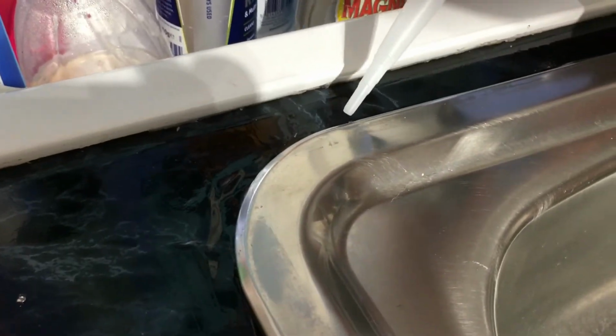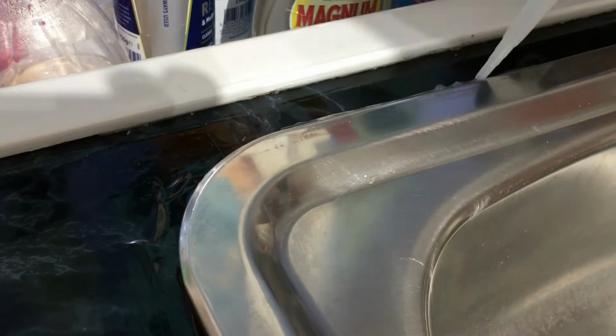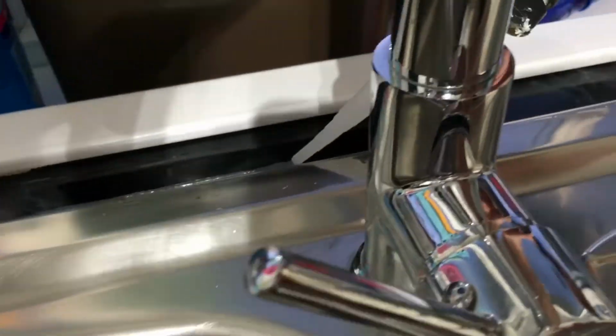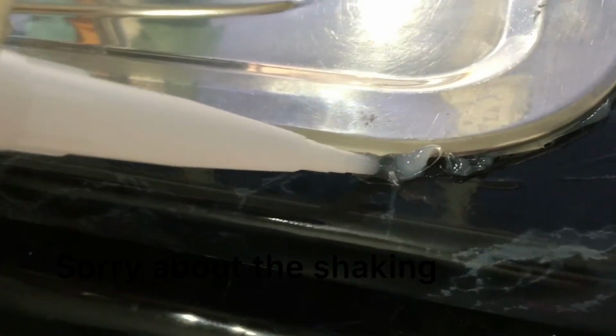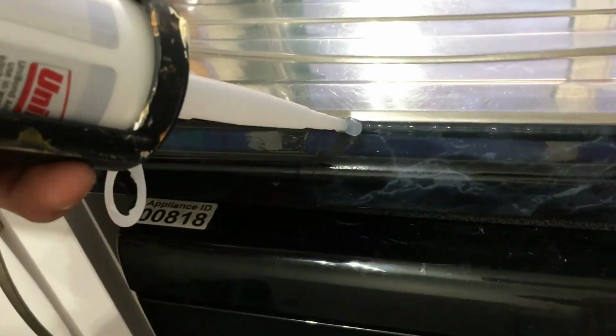As I said earlier in the video, we'd pulled up the tape that we had around this kitchen sink as a sealant. So I do apologize about the shaky camera here, but I was trying to get around the taps and everything else to get a good shot of it. And then at 10 o'clock at night, my rattlesnake, she's my cat, she's the only one that rattles, was standing wondering what we're doing at 10 o'clock in the kitchen.